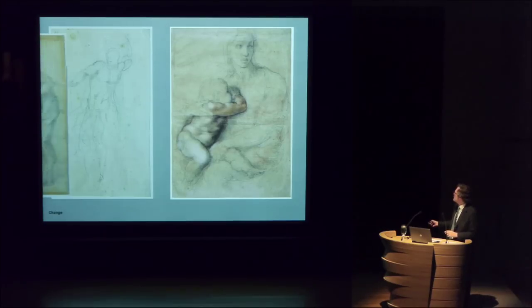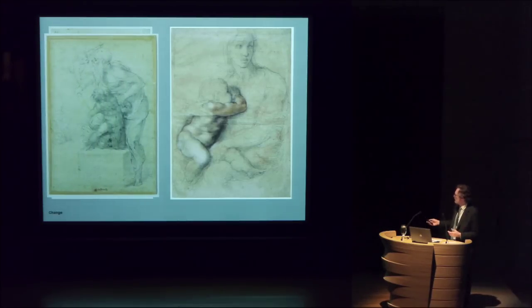Equally, with this drawing, you have the boy with the head here, the leg here, but he doesn't cover those up. They are visible, and so each drawing, in a way, can conjure up new avenues to explore.